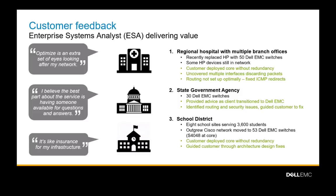Another, a state government agency, same idea. They had some routing and security issues that needed to be fixed. We help provide them those best practices.